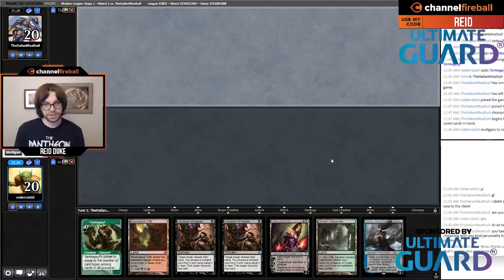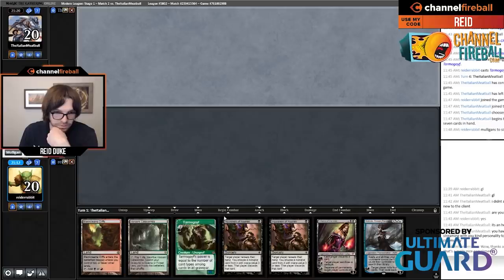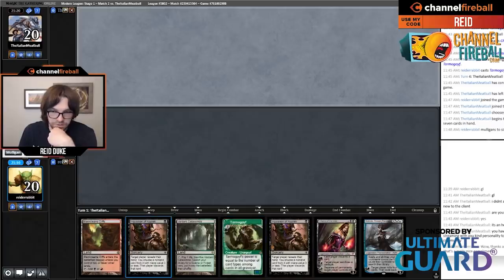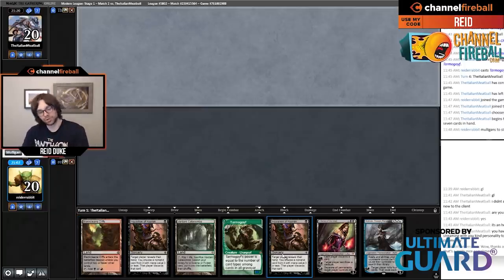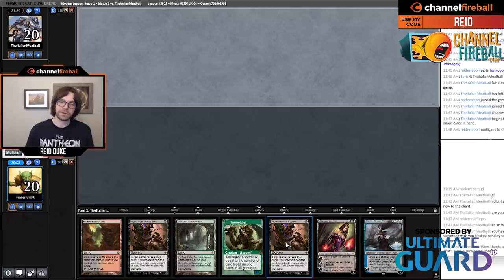Okay, so this I'm going to keep. Feel like I'm definitely keeping two lands and Inquisition. I guess on the draw, it's somewhat unlikely for the second Inquisition to actually hit something.